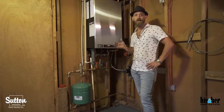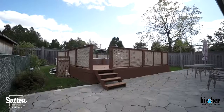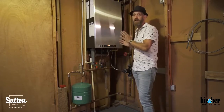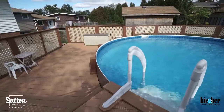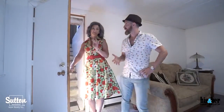I also like that this house has been well maintained and features lots of updates like waterproofing the foundation last year, a 2-year-old roof, and this brand new boiler, 2 days old. The basement also features access to the garage.